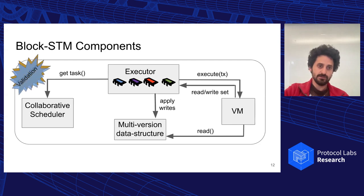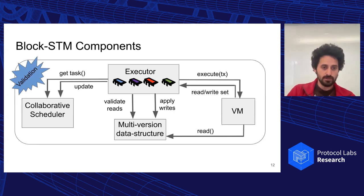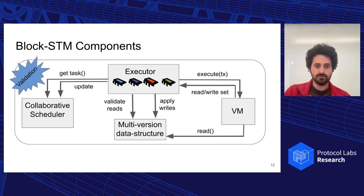Now, if the thread gets a validation task from the collaborative scheduler, then it needs to go and revalidate the reads. All the reads it has in its read set, it needs to go and revalidate. Anyway, in both cases, execution and validation, the thread goes back to the collaborative scheduler and updates it according to the result. The collaborative scheduler knows what are the next transactions that need re-execution and revalidation.